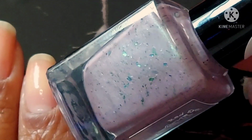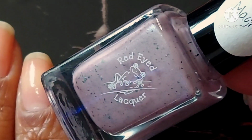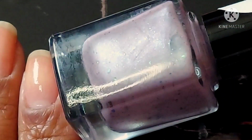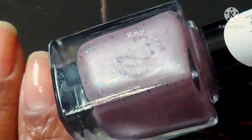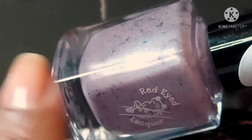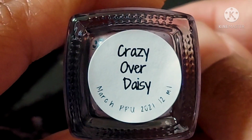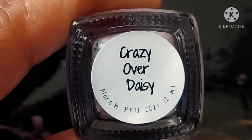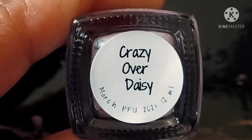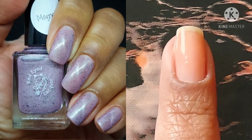And then I had a little bit of a later arrival, but just in time for me to make this video. This is Red Eyed Lacquer's Crazy Over Daisy. So, of course, this was inspired by Daisy Duck, and I'm showing the description: a lilac base with silver magnetic pigment, pink to purple shimmer, and teal holographic UCC flakies. This one is going to be just $12.50 with a cap of $200. And of course, I am loving it.